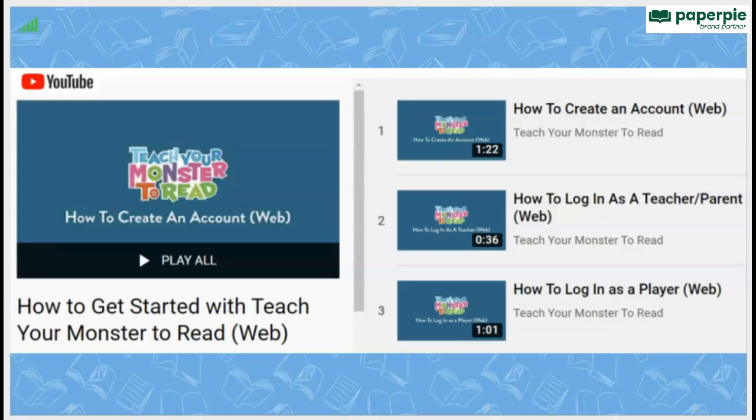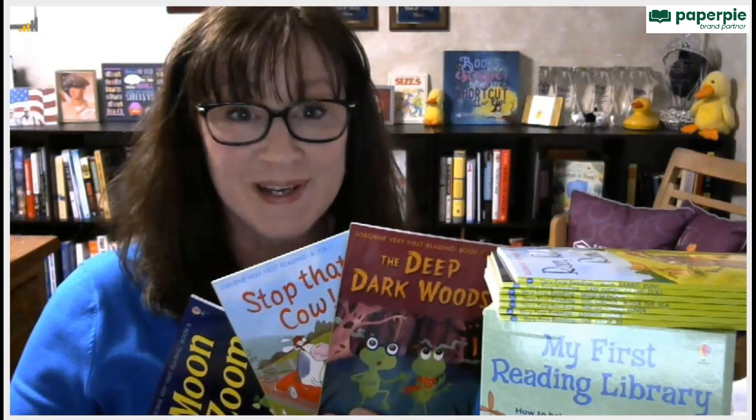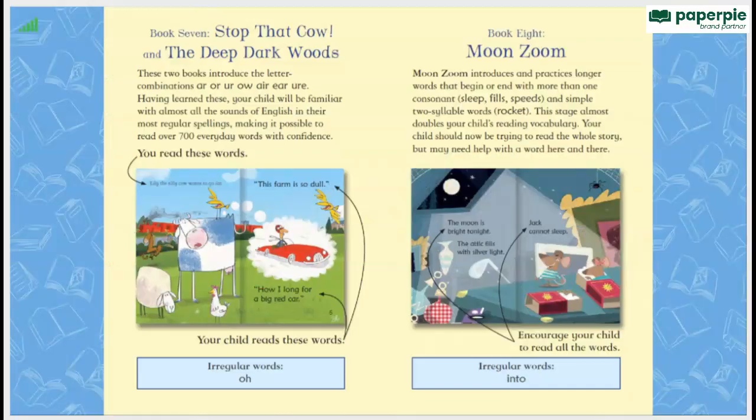You're going to have 2 book 7s, but then only 1 book 8, so I'll show you why. At book 7, you're going to have the dual level reading again, where the parents are reading the smaller print and the child's reading the longer print. They can read about 700 everyday words at book 7. And then book 8, they graduate and they get to read the whole book themselves. And so then there's only 1 book when they are starting to read on their own.